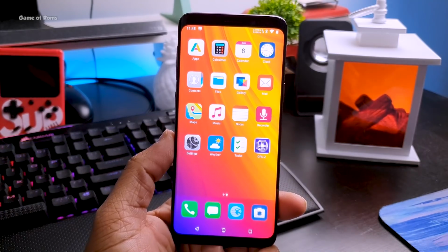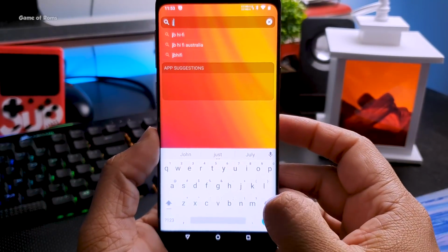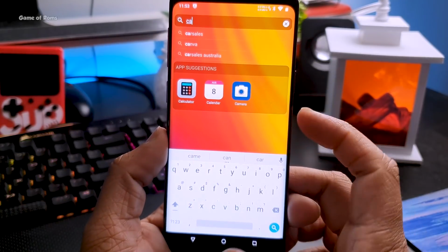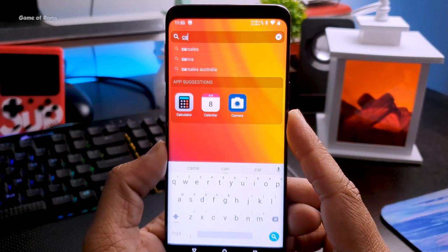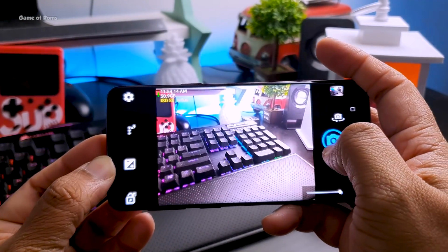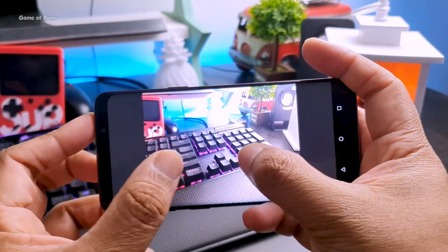It's simple, there is no app drawer, and it kinda looks like iOS. You can swipe down and search things just like iOS. There is a blur effect and there is no app drawer. The launcher is quite simple, it doesn't have any features. The camera is Open Camera, which can be found on Play Store. So the camera is normal too. If you want, you can install Gcam.